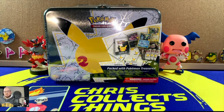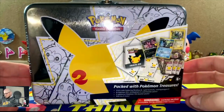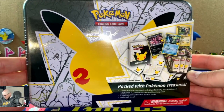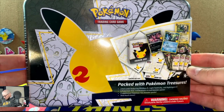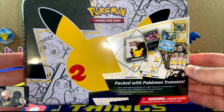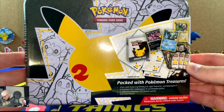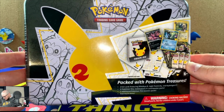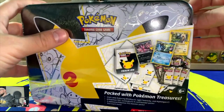So, without further ado, let's get into this. In between Mr. Mime and Cinderace is this packed with Pokemon treasures. So the three cards: Mimikyu, a Light Toxtricity, and a Hydreigon. So three different gimmicks there. Six Celebrations packs and two additional packs. And much, much more, as promised.